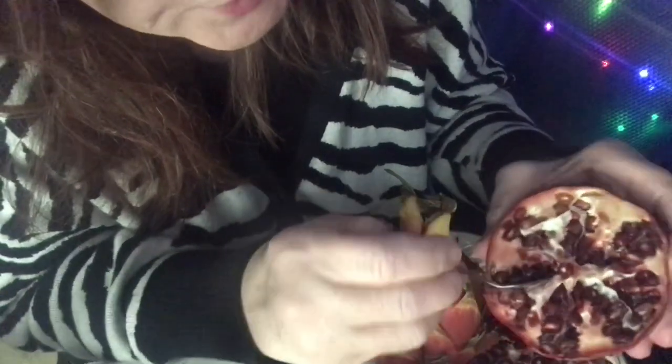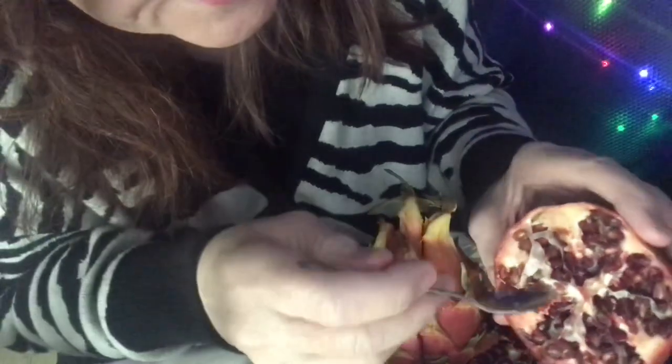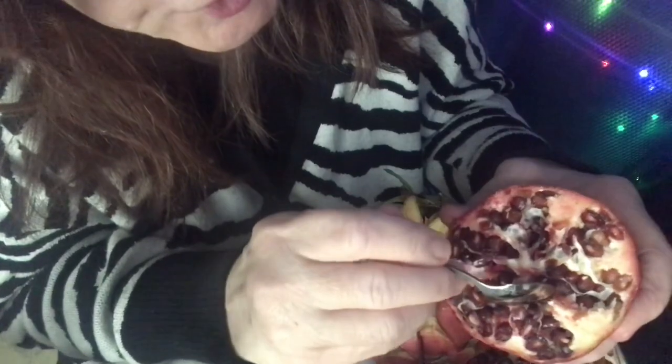Not to mention the wonderful health benefits of pomegranate. And best pricing I have found, pomegranate wonderful juice. It's Walmart.